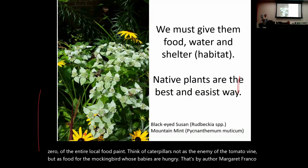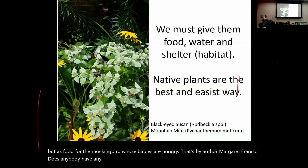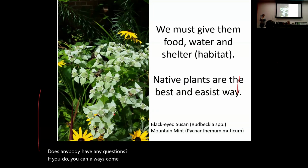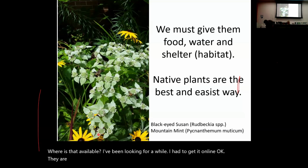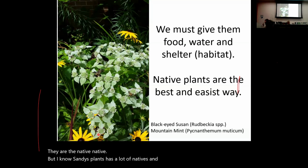Anybody have any questions? If you do, you can always come up. Where is the butterfly plant available? I had to get it online. The native ones are hard to find, but I know Sand Mountain Plants has a lot of natives.